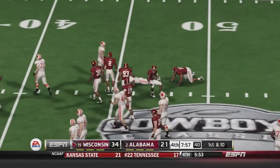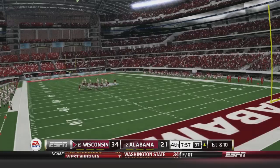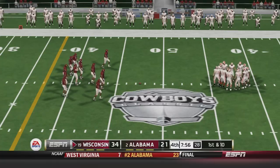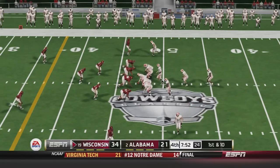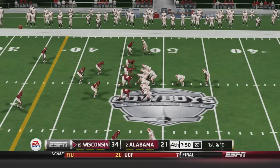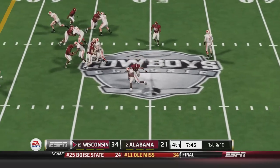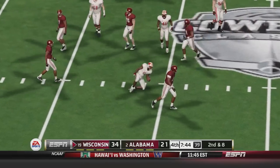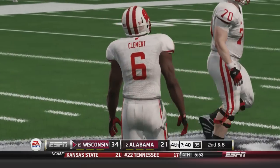Good outside run there. Pretty good gain on the play by the halfback. Good play here. Getting a new set of downs and keeping the run an integral part of this offense. From the 47-yard line, first down. He's taken down at the 46. That's a gain of 1 on the play. That makes it 2nd and 8.